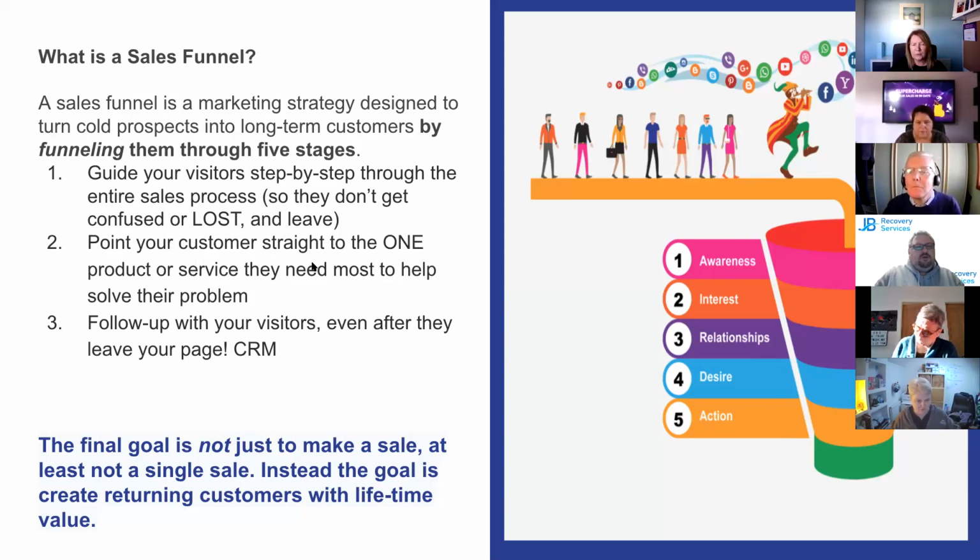And what you also use a funnel for is to follow up your visitors even after they leave your page. And that's really key to have a CRM system, a customer relationships management system. And really the final goal of your funnel is not just to make a sale. The overall goal is to create returning customers with lifetime value. That's a key thing you want to do with your funnel.